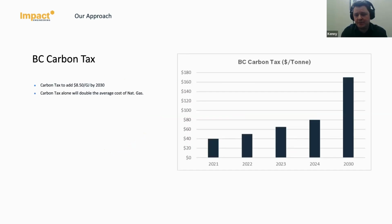So as Abhijeet mentioned as well, there is a transition or a policy trend towards reducing carbon emissions in the built environment. And this is supported or driven, I suppose, on the policy side of things by the BC carbon tax. So over the next 10 years or until 2030, there will be a significant increase in carbon tax in BC. And this will obviously apply to building systems that use natural gas.